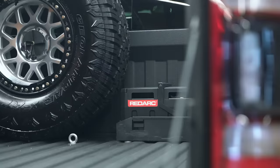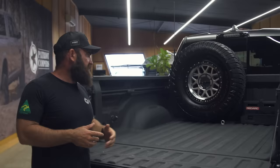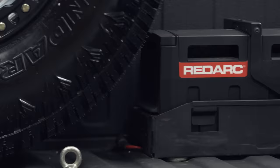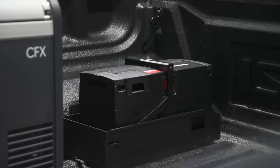Of course, the Red Arc Go Block is locked in there, padlocked in there, lives in there permanently. When we're out pre-running, I throw a Dometic CFX 55 in the back there, and we normally run that fridge straight off the Go Block, or any other accessories that I want to charge when I'm out camping. The Red Arc Go Block for me now is a staple. I have one fitted in pretty much everything that I own now.